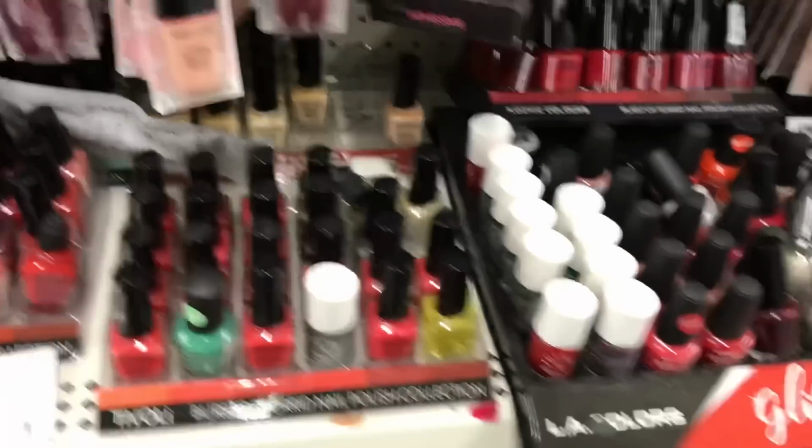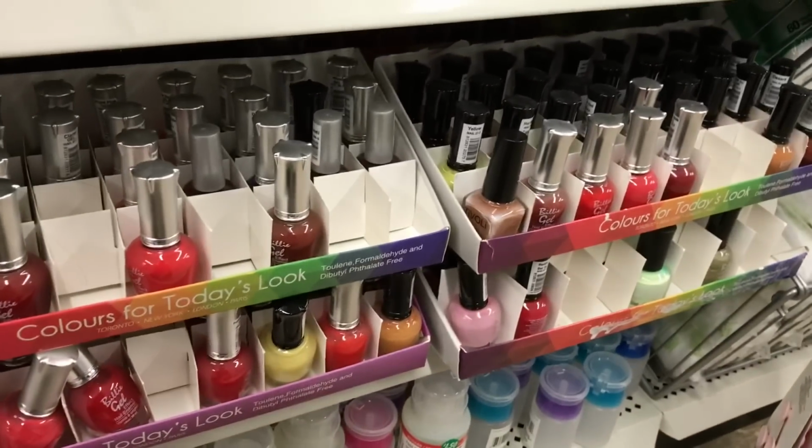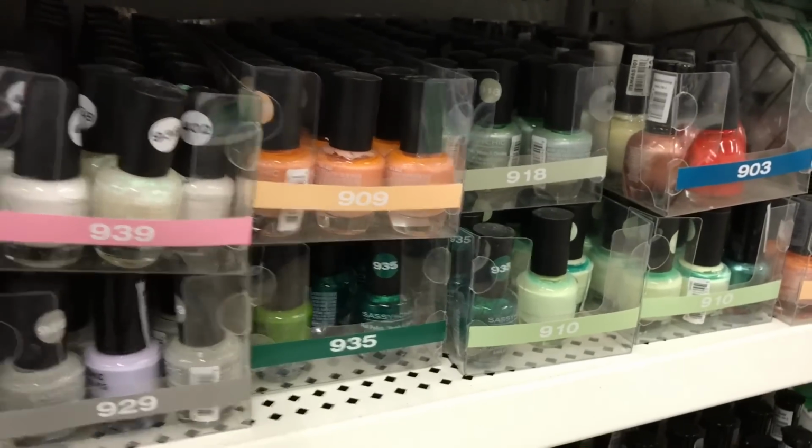Lots of nail polishes. They have some really pretty options too. I've used their nail polishes and I've had really great luck with them, so I have no complaints on my part with their nail polishes actually.